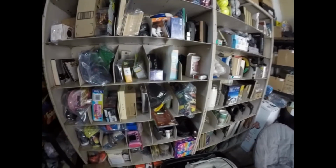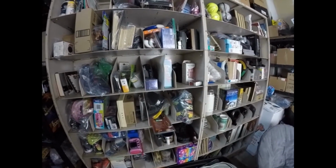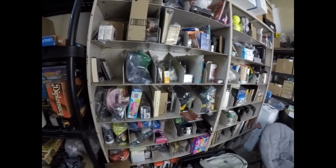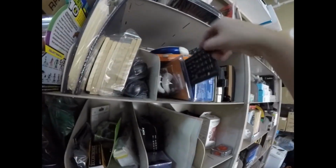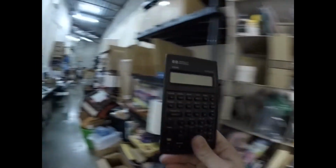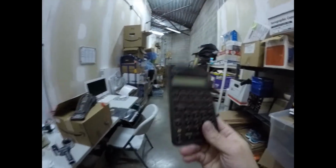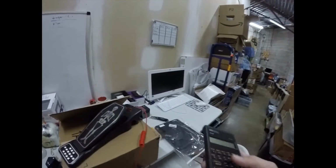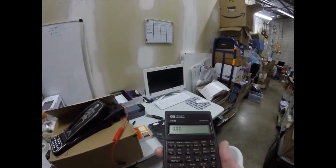Next item up is a Hewlett Packard HP 10B Vintage Business Financial Calculator. Buyer paid $13.77 for this, and free shipping, but it's going to be super light. We're going to bubble wrap this and then slide it into a poly bubble mailer, and send it on its way. Let's see. Yeah, and it still turns on. It's kind of hard to see there, but we will send that out.